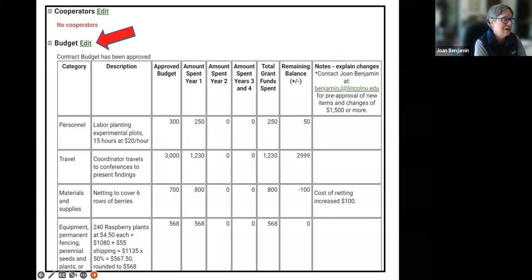And again, there's an edit button where it will open it up and you can actually change things by showing what you've spent each year. This is a new budget form that we have just put in, in the hopes that it's going to make it easier for people. So if any of you have had a grant with us before, this is a new version of the budget form. It's changed a little bit. The basics are the same, but what you will see when you go in here is the budget very much like the budget that you turned in with your proposal.